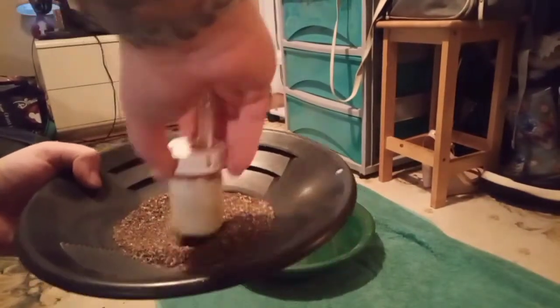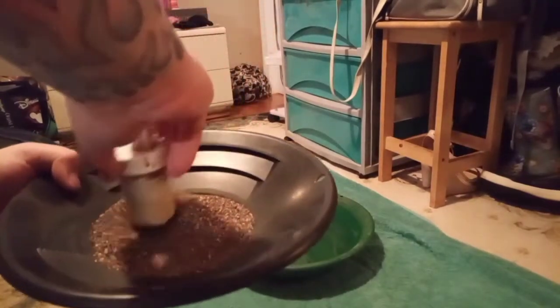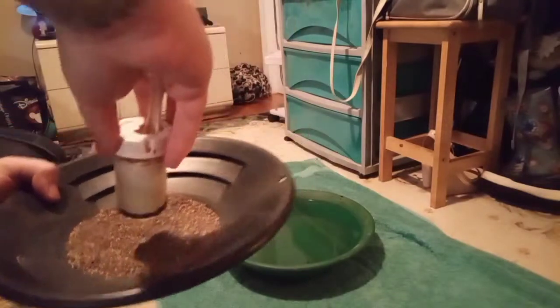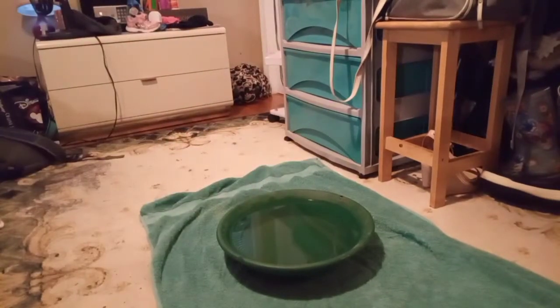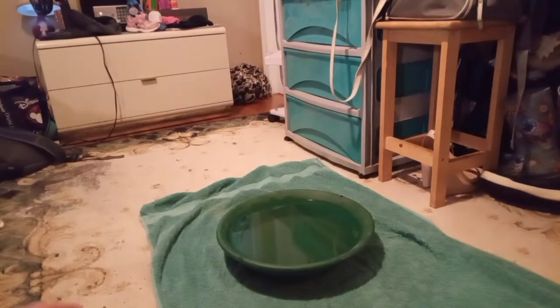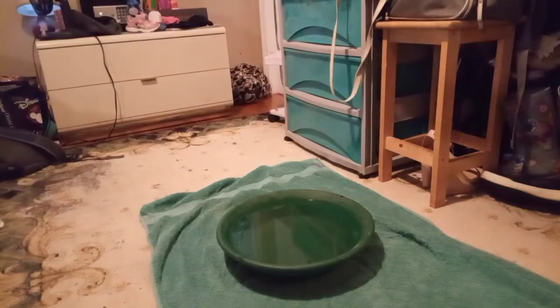And I'll just do this, get the rest as much as I can off. And then we're going to do this in one pan because it's a smaller amount of material. All right, now let me put the magnetics in this little cup thing. All right. And I will pan the magnetics just a little bit, as you can see. Nothing crazy. All right, so now we're going to get the pan in. So let me get the surfactant.